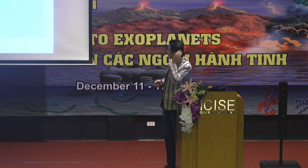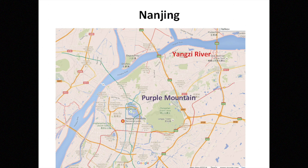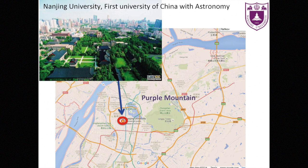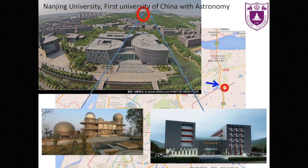I'm from Nanjing. Nanjing is in the east of China, and is famous as one of the four great ancient capitals in China. Nanjing has the Yangtze River, Purple Mountain, and also Nanjing University. This is the old campus, and there are many traditional buildings and many trees in the downtown. And that's the new campus with many modern buildings and some small mountains and rivers.